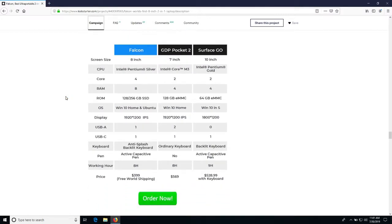Here we go. So they're comparing it to a couple of other products, the GPD Pocket and the Surface Go. So 8-inch screen, a little bit bigger than the GPD Pocket, CPU Pentium Silver. This would be a little bit of a step down in processor, but more cores, more RAM, and 128 gigs of storage is what I went with. Of course, you could go up to 256. Windows 10 Home, compatible with Ubuntu. We'll see how that is a reality later. A 1920 by 1200 screen, USB Type A and C, an anti-splash backlit keyboard, active pen, and 8-hour battery.